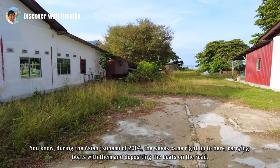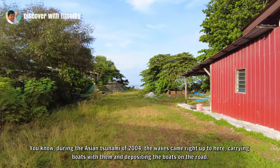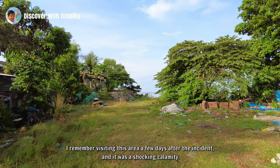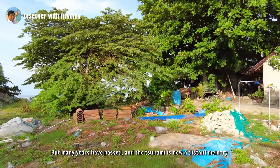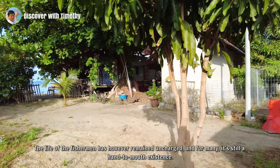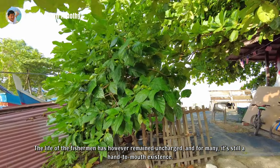You know, during the Asian tsunami of 2004, the waves came right up to here, carrying boats with them and depositing the boats on the road. I remember visiting this area a few days after the incident, and it was a shocking calamity. But many years have passed, and the tsunami is now a distant memory. The life of the fishermen has however remained unchanged, and for many is still a hand-to-mouth existence.